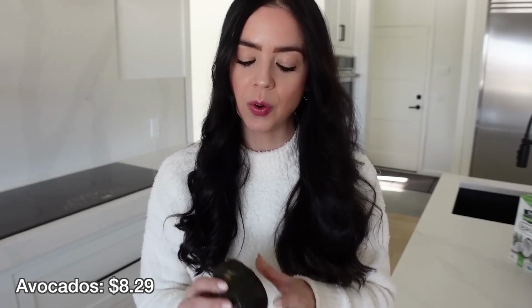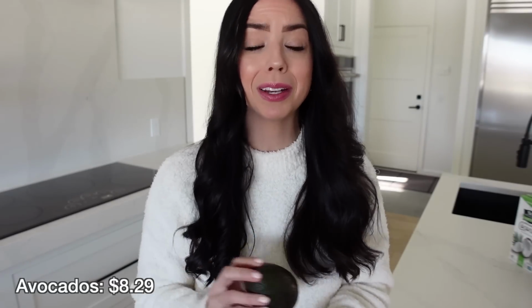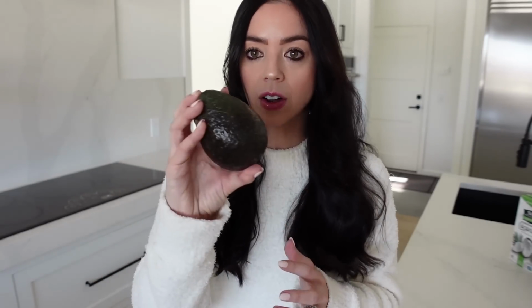Another thing that I grabbed at Costco, one, they aren't organic, but they are non-GMO and the price is really great. Unfortunately, the price of avocados has definitely gone up tremendously. I do really try to be conscious of the avocados and the price, but even at Costco, it has gone up. It used to be around $6 to $7 for this bag of avocados. Unfortunately, it's $8.29, but you do get 6 to 7 avocados in the bag. The one that I grabbed had 6, but other ones have 7 if they're a little bit smaller.